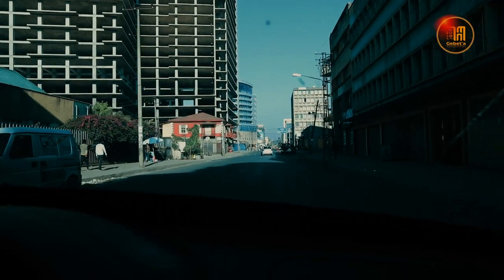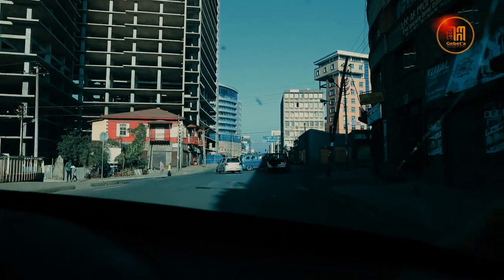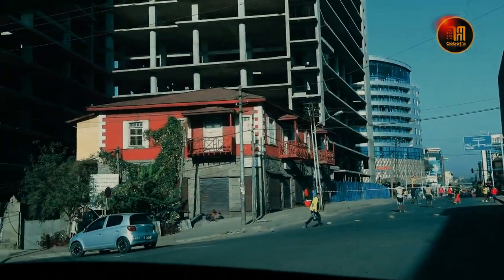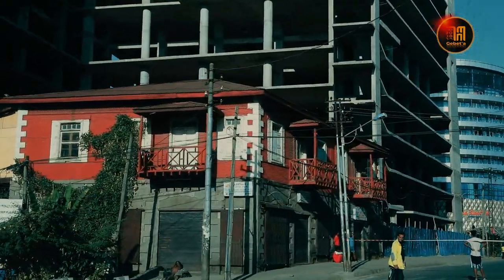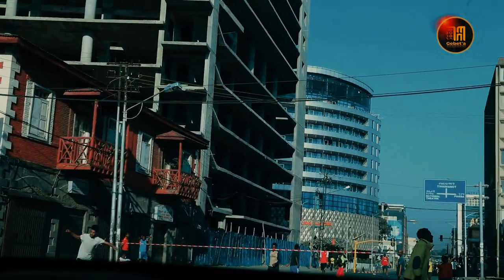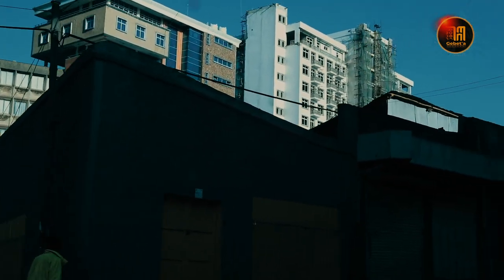Arrived at Piazza. It's one of the oldest towns in Addis. I think we're definitely going to be doing a vlog here as well. It's one of the most beautiful places ever. Most of the buildings are old, as you can see. It's been so many years since they were built and it's one of the most iconic places in Addis, so it's definitely a must see.